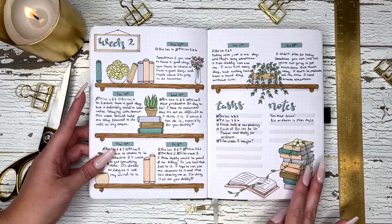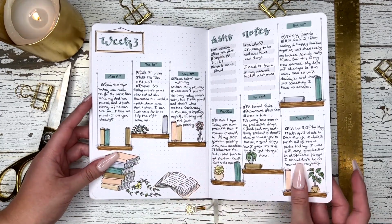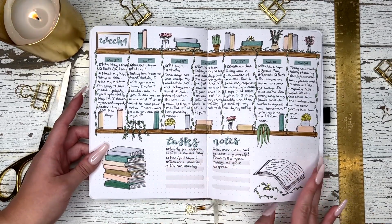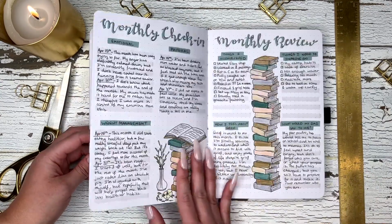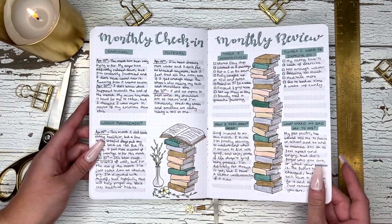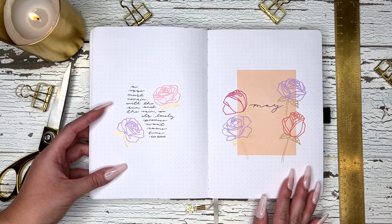I tried to do a different style of weekly for these ones every week, and they're a little bit all over the place, but they were fun to doodle and draw every week. And then yeah, this was my monthly check-in and monthly review. Again, I really love filling this spread out. And then this is for May.